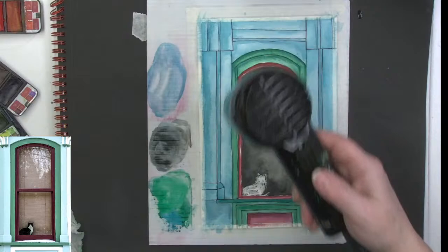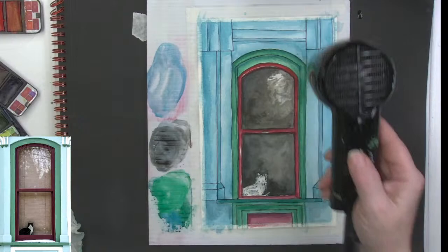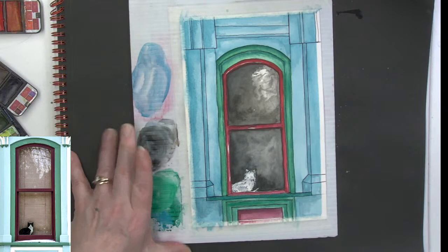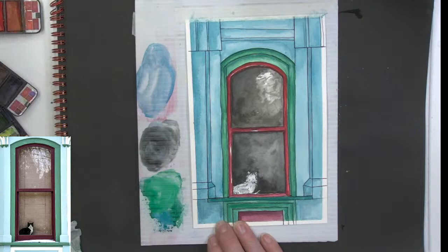I'm just drying it off, and I'm basically at the end. I'm going to pull the tape off and sign it. This one is a much quicker, much more simple painting. I needed a simple painting. So now I'm going to pull the tape off. By heating it up, the adhesive becomes soft and it pulls off the paper without tearing the paper.